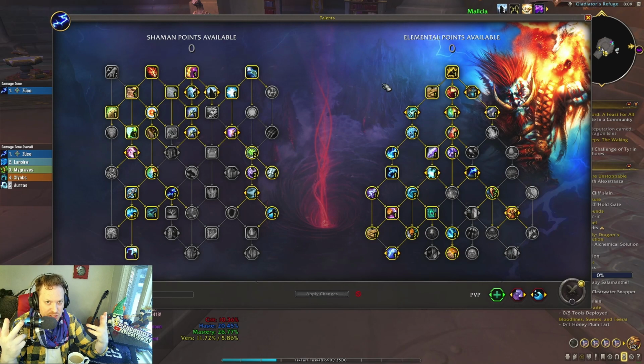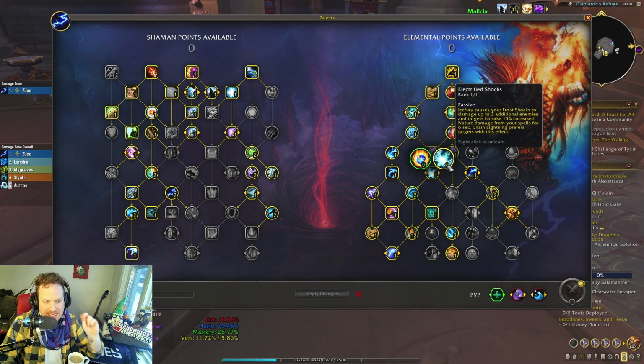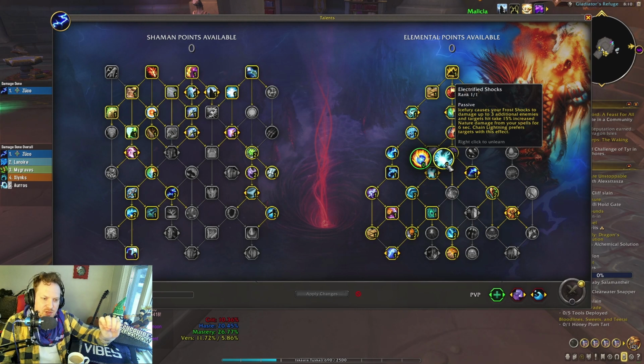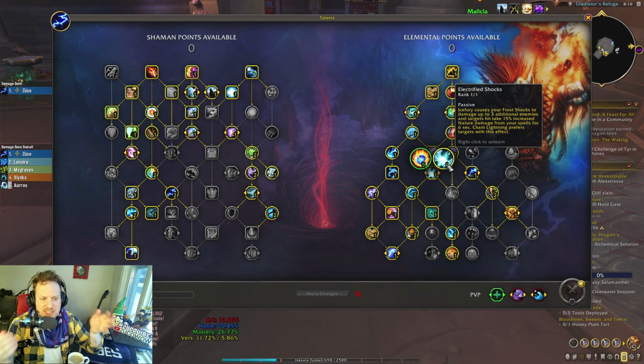The second part of this build is about managing 2 buffs. The first buff is from Electrified Shocks. Ice Fury causes your Frost Shocks to cleave. That's great. And each target hit takes 15% increased damage from nature spells for 6 seconds. Chain Lightning will prefer these targets.